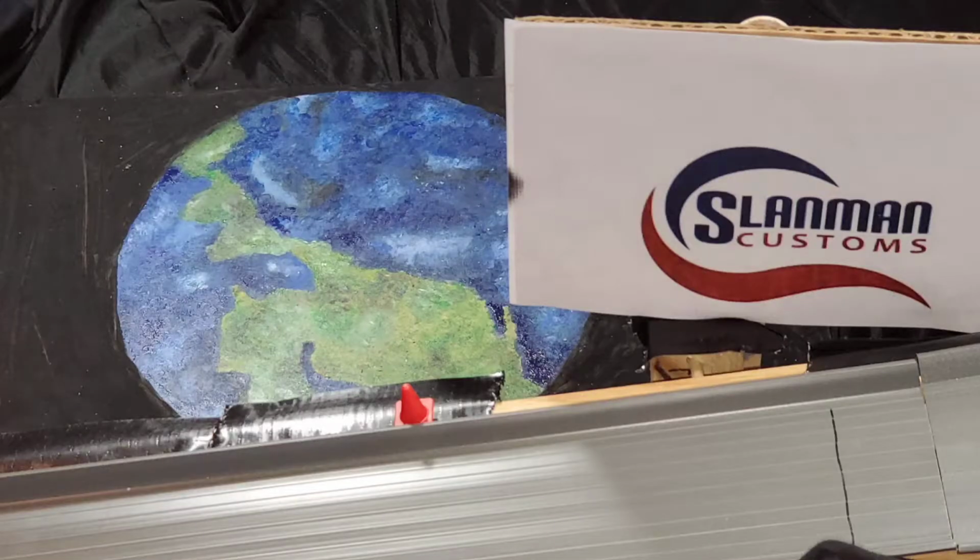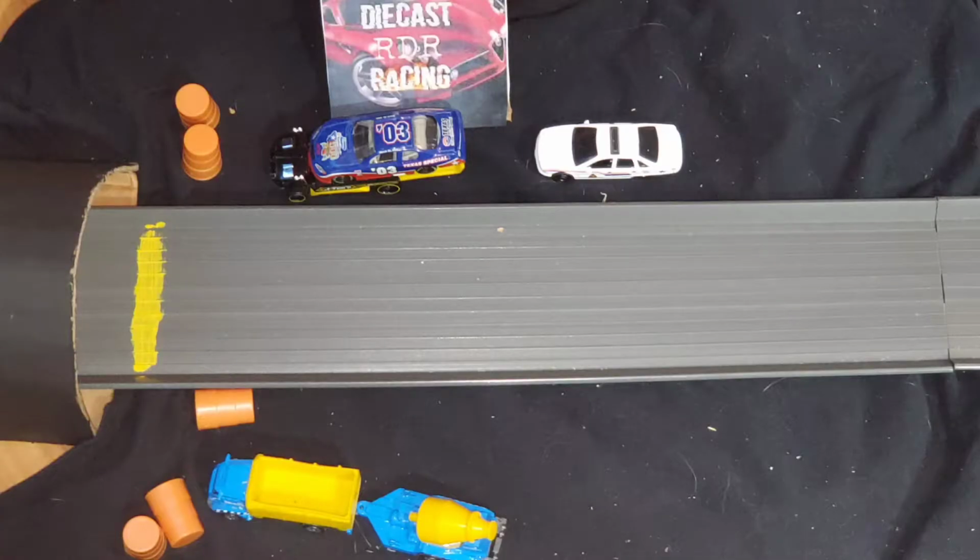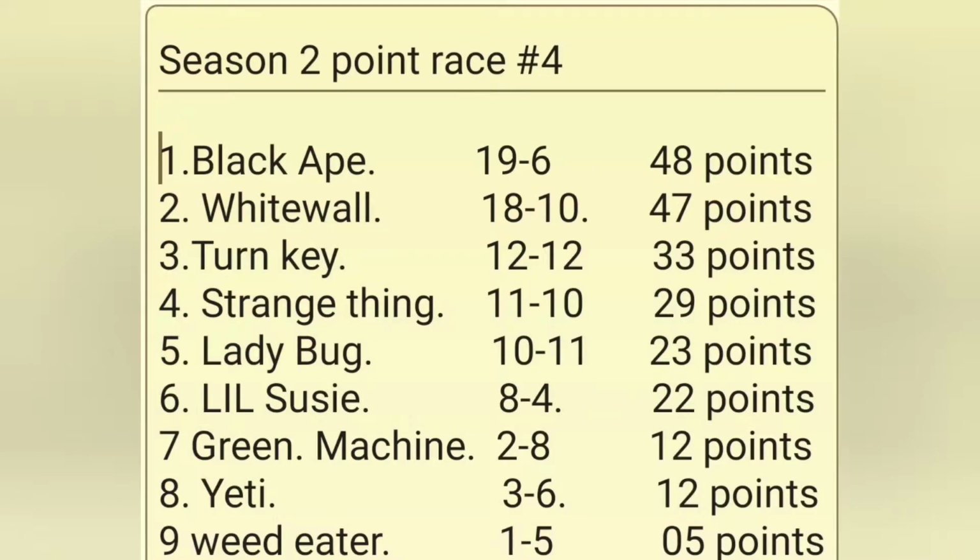We're hoping to bring you some good, exciting action as our last race was really good and exciting. We hope this one will be just as good. Let's check out the point standings. After 4 races, you can see the Black Ape sets in first place with 48, White Wall right behind him with 47, and you can see how the rest of the field shakes out.